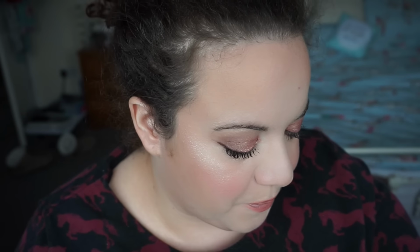It's lovely and finely milled. In the pan, it looks like there is shimmer in there, but actually it's that sort of shimmer that is not glittery, so it gives you a nice glow. I've got it on today as a bronzer. I've used it to contour, but actually my favourite way to use this is an all over sort of bronzer. Not all over, but less of a contour, more of a bronzer.